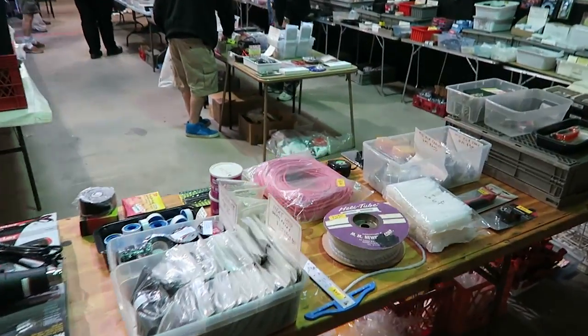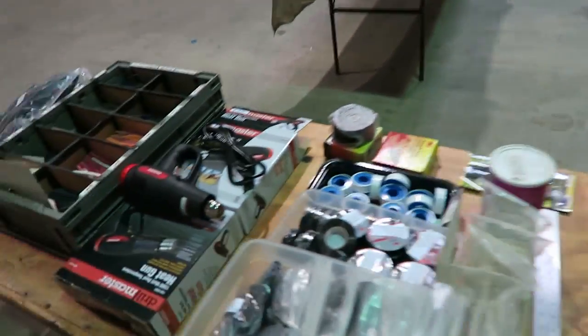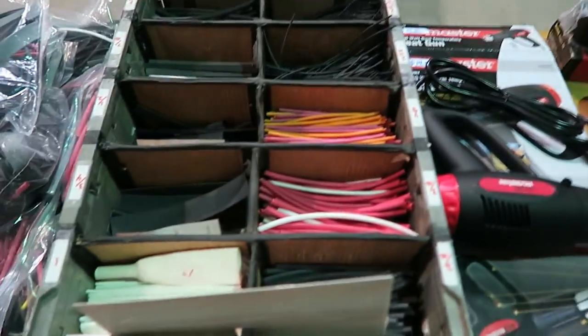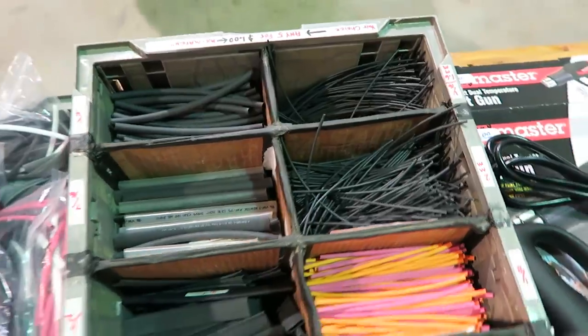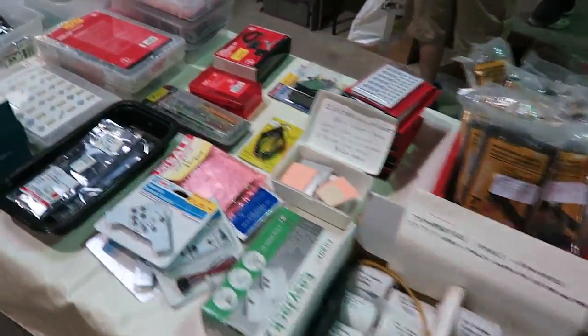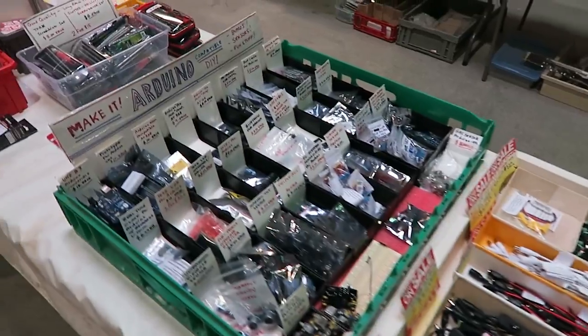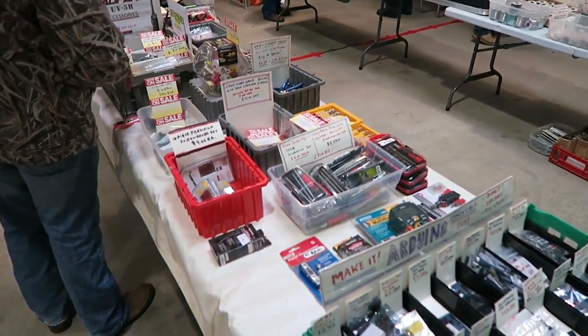When I walk up to people's tables and I'm recording a video, they think I'm talking to them, so they start talking back to me. But yeah, electrical tape, plumbing tape. This guy here looks like he's got all sorts of heat shrink tubing, big bags of it in bulk for sale. All types of electronic components, all sorts of things over here in the new section.